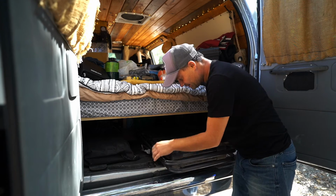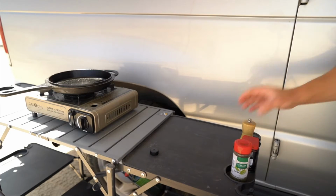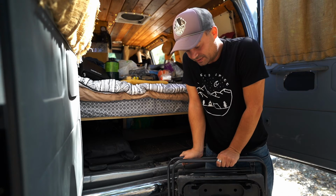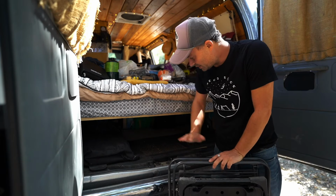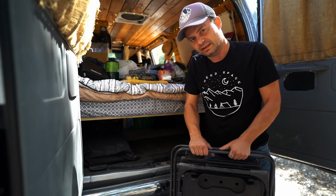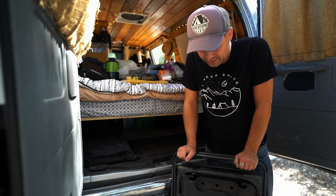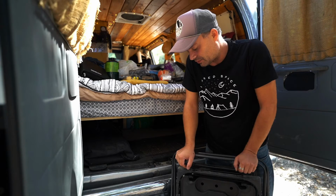Alright, so this is a cooking folding table. You know, I don't use it as often as I would like. I'm actually considering selling it because it just takes way too much space back here, and for the weight and how much I use it, I really don't think it's worth carrying with me. So I might put this sucker up for sale.